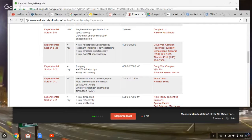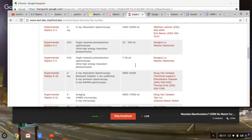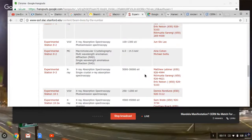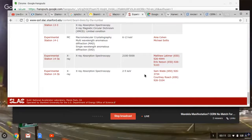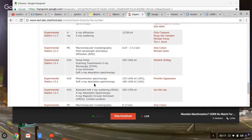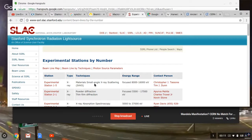So there's different types of experiments that are taken at different levels. Look, we've got KeVs, EVs, 4 to 17,000. These haven't got up to CEV. That's what I'm looking for now. Stanford University for the US Department. There's one. Oh, there's them in Texas. I knew there was one in Texas. I thought there was only 5 of them around the world, but it seems that there's probably a lot more than that.